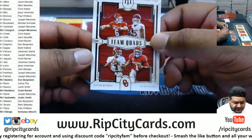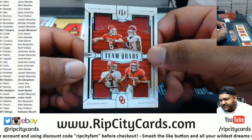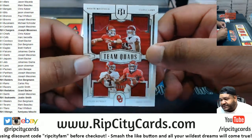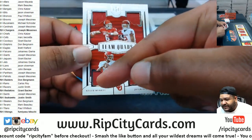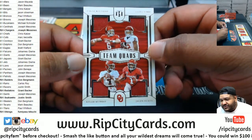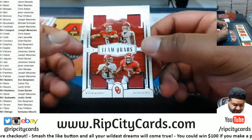See, now these are the ones that I don't like, because this has to be randomed. There's 4 different teams here. We got the Browns, we got the Cowboys, we got the Cardinals, and we got the Eagles. It does not go to majority owner. It has to be randomed. It's numbered 99 and 99, too.